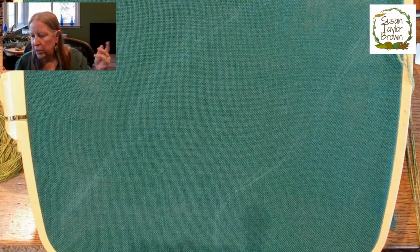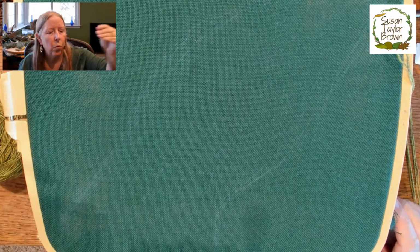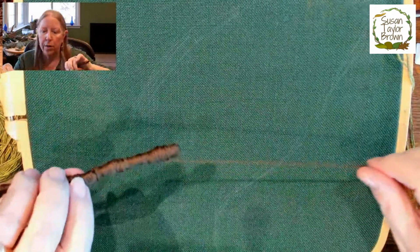This is some very old 1-ply wool yarn, and the ply makes a difference in the way it looks for me. This is the look that I wanted.